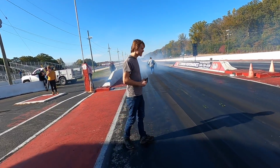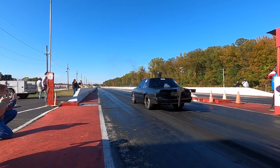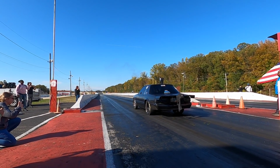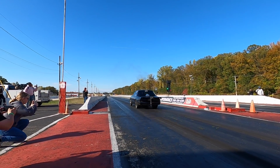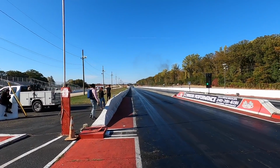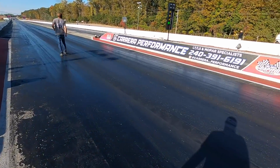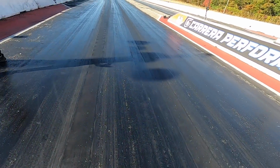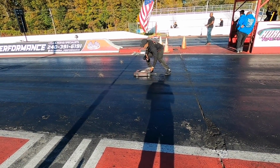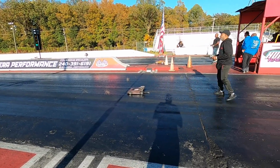Got a tailwind too. Said straight to the limiter that we just raised. Yeah. He charged it up for real that time. Oh yeah, look at that. Shaking them bad. Spool it up. He's bumping it in. He's bumping it in.